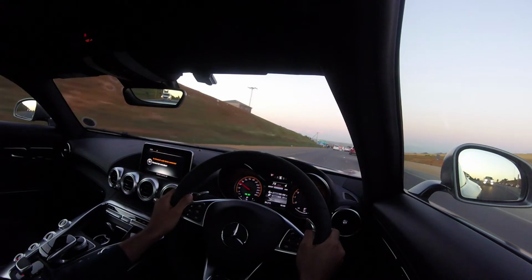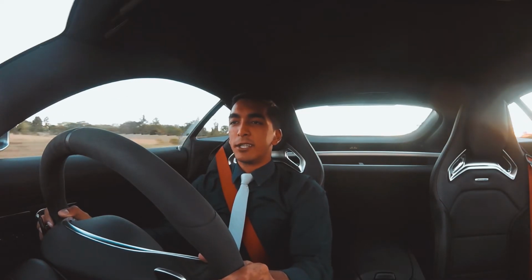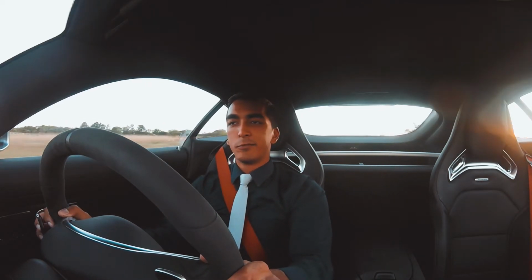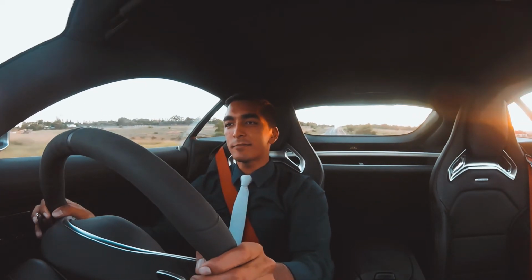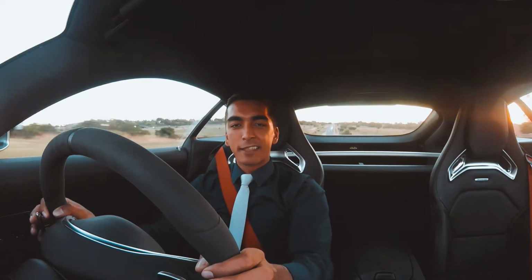Oh, and the gearbox is quick, eh? The dual clutch. That is the DCT gearbox. You just pull here, 5, 4, 5, 6, just like that, boom, boom, boom. I love it. It's all of those elements that make the car so drivable, you're not really intimidated by it.